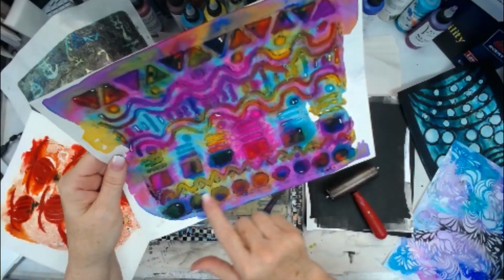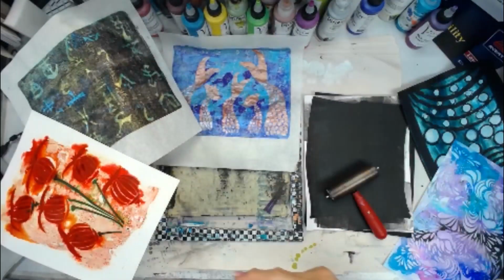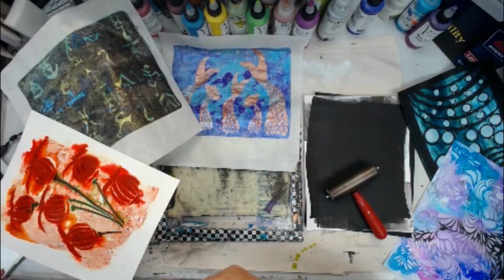Some of this kind of looks like raku, and I collect raku, so I thought those colors were kind of cool the way they merged together. I just didn't do it in any rhyme or reason.